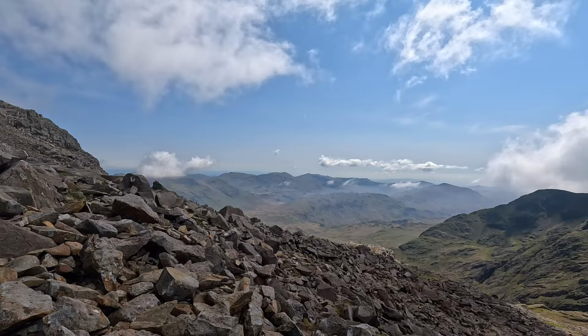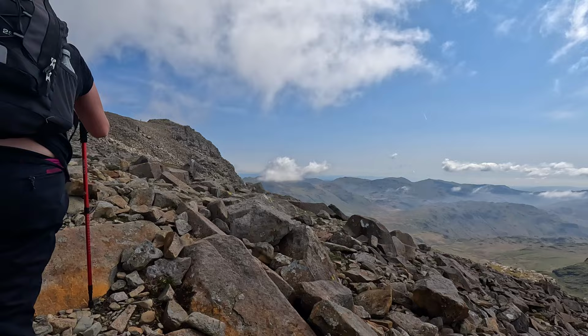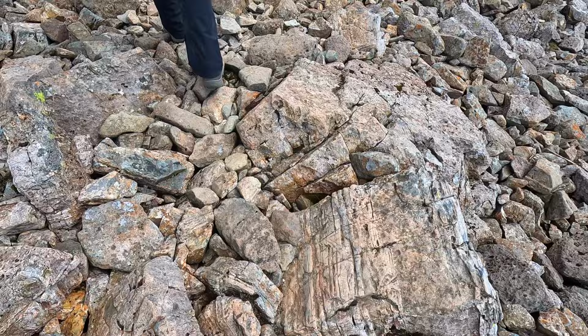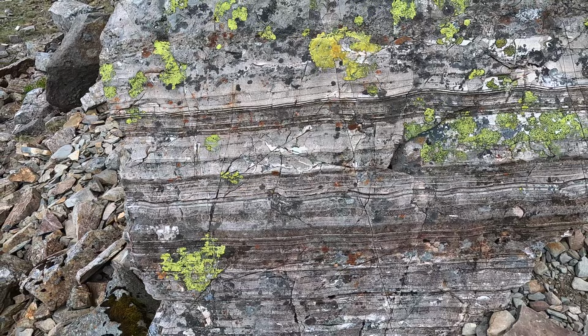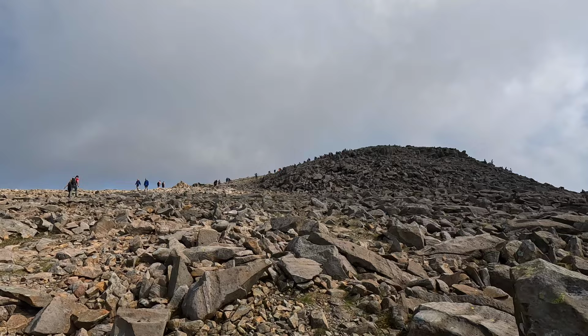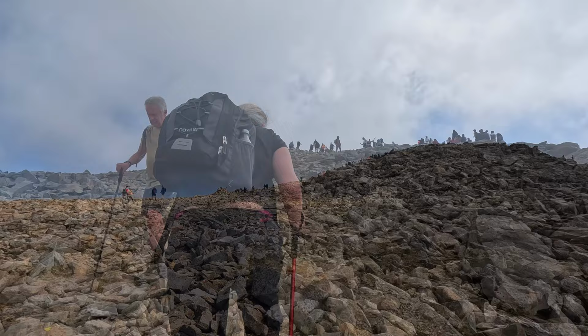So we're on the final ascent up to Scafell. Clouds are just starting to roll in. Temperature's dropped a bit, but it's tantalisingly close. Now you can see why we came off the tourist route and came up by Mickledore to avoid this.